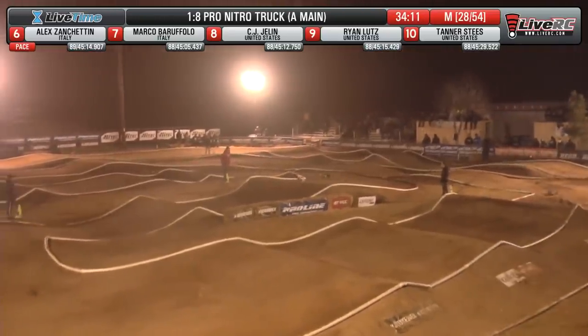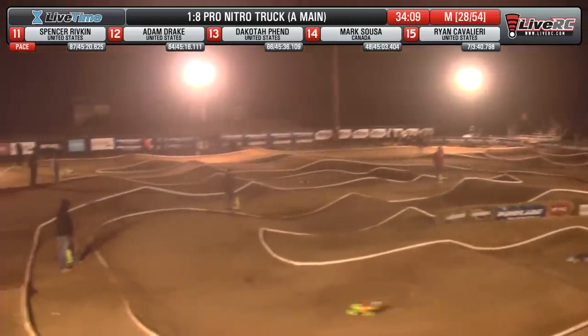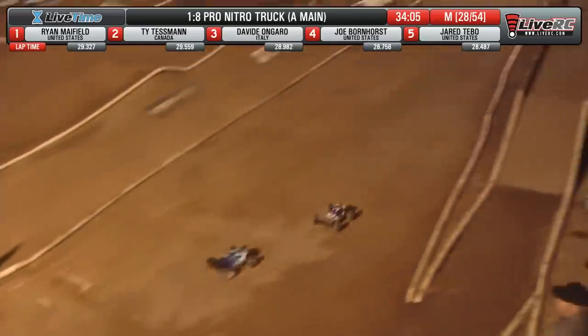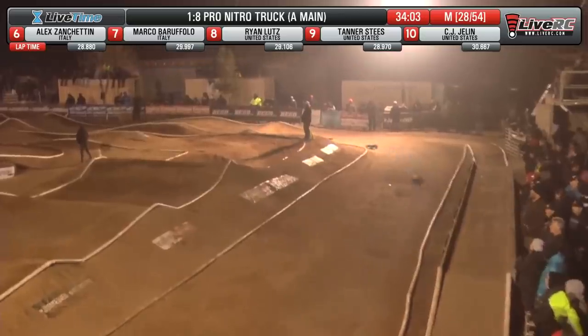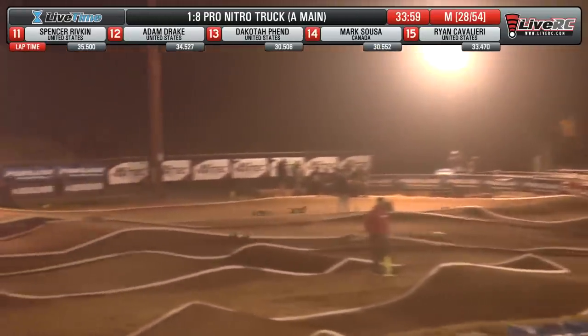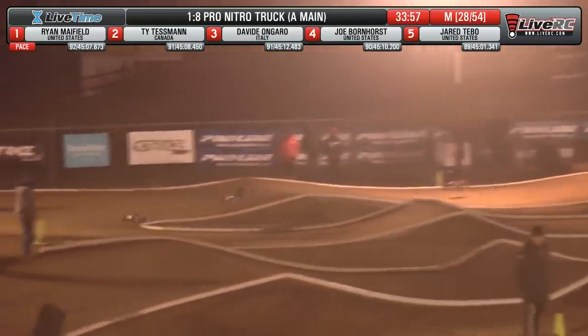Yeah. You guys did show me standing in the hole, right? Yes. Because it went up past my ankles. Yes. And he's jumping into the hole. Yep. Well, there goes Ty Tessmann past his former teammate, CJ Jelin. Up and over the triple they go, down the back stretch now.